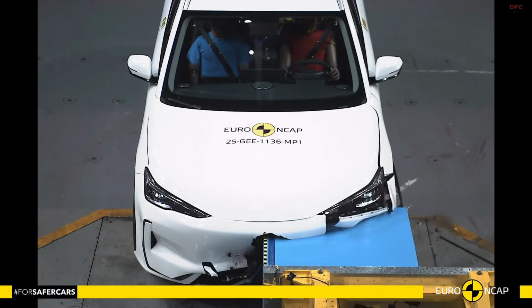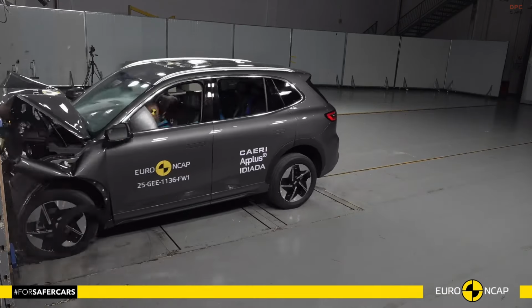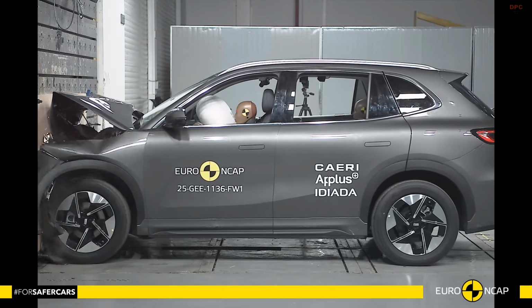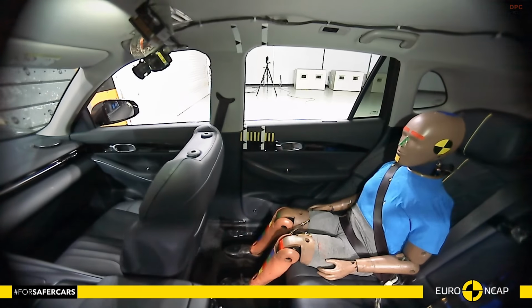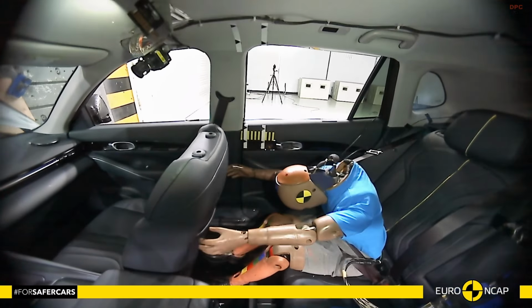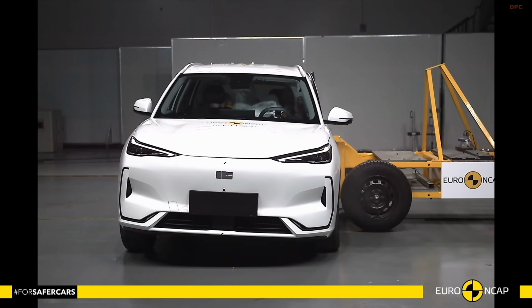In adult occupant protection, the EX5 scored 86%, and child occupant protection reached 87%. For vulnerable road users such as pedestrians and cyclists, it received 83%, and the same score of 83% applied to its safety assistance systems. These numbers are not just impressive, they show how well-rounded the EX5 is in real-world protection.